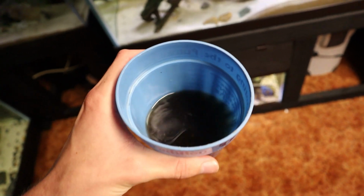Alrighty guys, so it is indeed the next morning, and as promised, we are going to feed our piranhas some frozen bloodworms and brine shrimp. It's been thawing out in this cup for the past couple minutes.